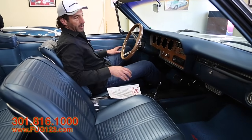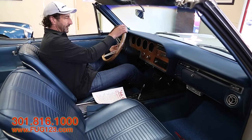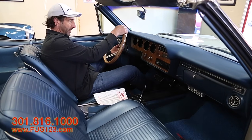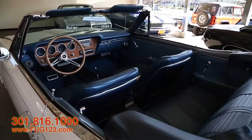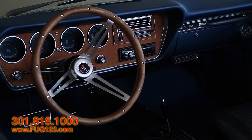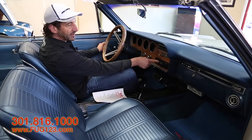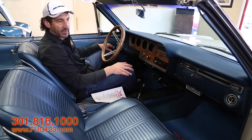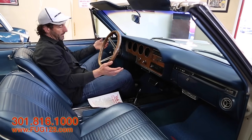All right, so buckets, console, check this out, tilt wheel, full gauges in here, clock, all right? We talked about the air conditioning. These are all options that are expensive. Now, this does have an upgraded sound system, and if you want to, we could put the stock radio back in this spot here, move the radio here into the glove box, and then everything is stock the way it would have been from the factory. So that's up to you.